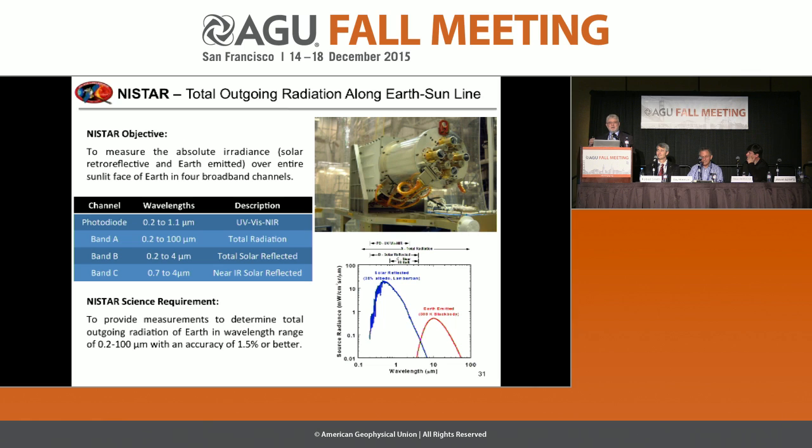Band B gives us the total solar reflected. So there's a filter that cuts off at about 4.5 microns, and so we get all the energy from UV out to about 4.5 microns. And as you can see on the plots over here, that's sort of the important crossover between the thermal signal and the solar reflected signal. Band C is intended to pursue a particular question with regards to the effects of clouds and the spectral difference in reflectivity of clouds.